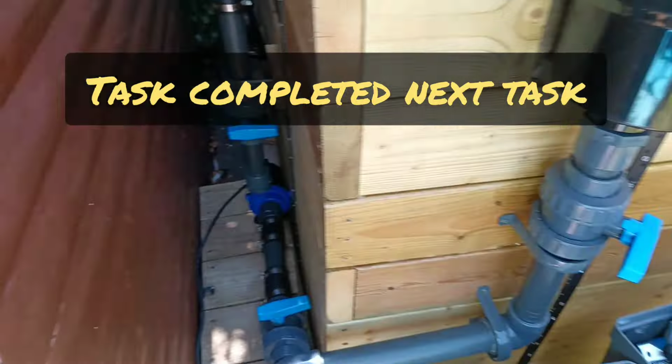Well, that took absolutely forever. It took about 2 minutes to drill the holes, and about 2 hours to clean the blooming plastic from round the holes. They're pretty much there now. Yeah, that's about as good as we're going to get.